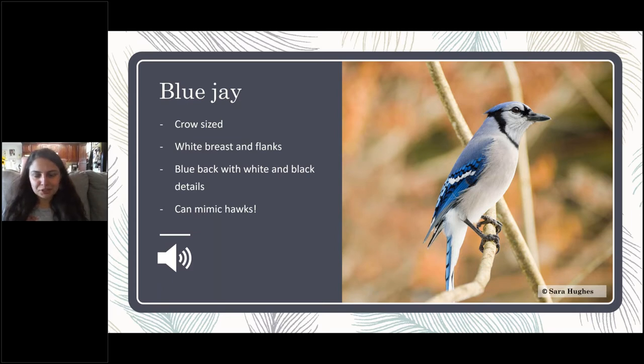And that was the blue jay screech for you. I'm sure you've heard this sound before, since they're very common in not just a park, they're also very common in urban areas.